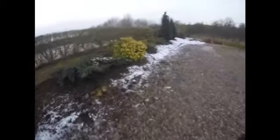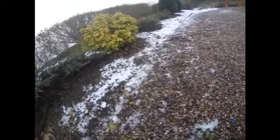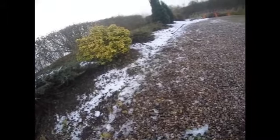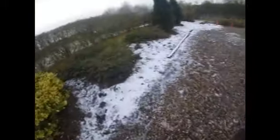So yeah, that's the snow. It's here and there, it's not all over the place. We had a tiny bit in Syston, but nothing to shout about. So I just thought I'd show you that. Not much there, but still snow, just shows you how cold it is at the minute.